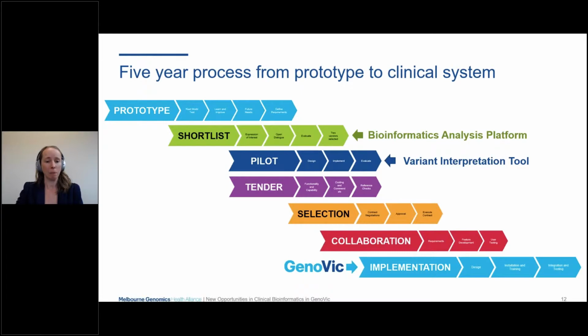So as I said, it's been a 5-year process from prototyping to building or delivering this clinical system. Multiple steps in that prototyping allowed us to assess what our future needs are and define our requirements. Going through a shortlisting process of looking at vendors, commercially supported products and services. Piloting to help us decide and select which of those vendors and services are going to suit us best. Going through contracting and tender processes, entering into collaborations with various vendors and service providers, and then ultimately planning and executing an implementation process.